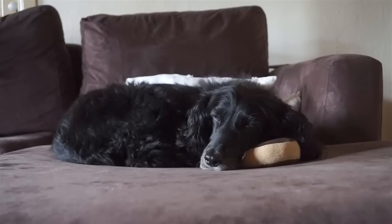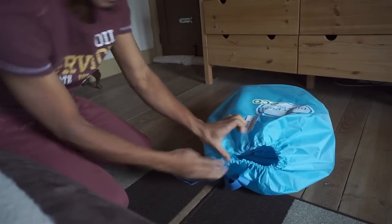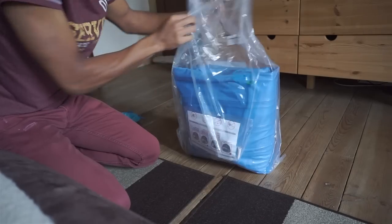We mentioned before you have to wait over 72 hours before you can open the bag. It's been longer than that, so there shouldn't be any problems with the material splitting. Let's see what this thing looks like. I need scissors to open this thing up.